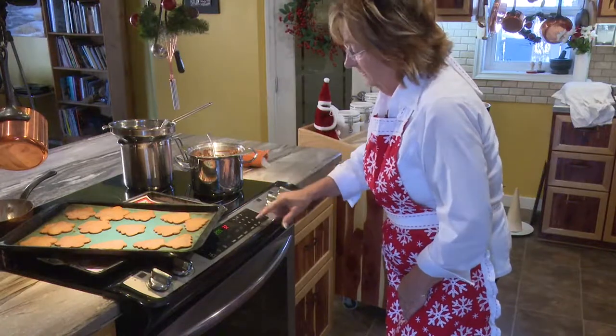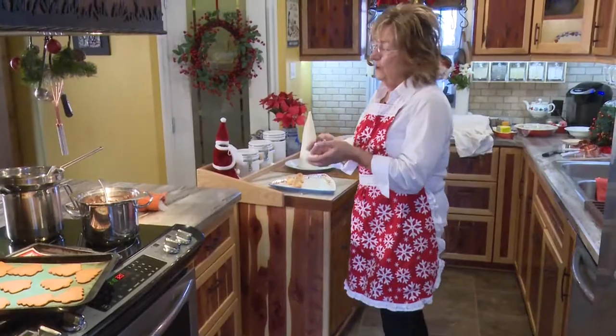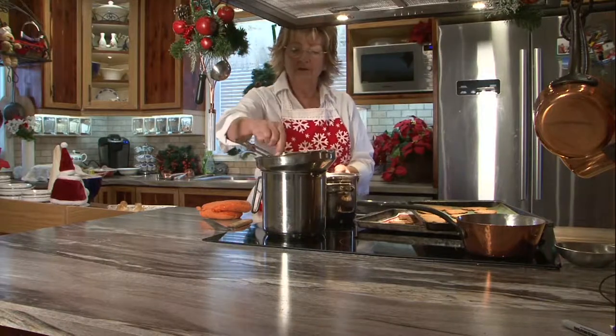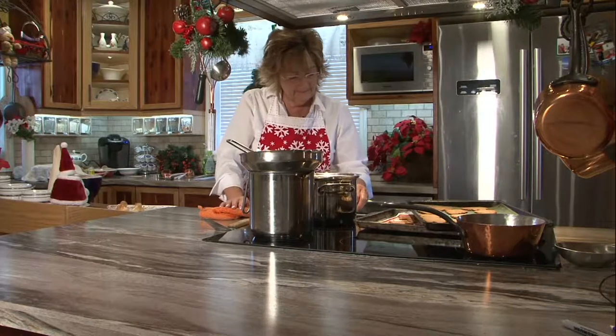320, I think. So 320 about for the little acorns, because you want them to be soft on the inside. I'm just going to let those sit there. I've got some chocolate that has softened here. I need to soften that one a little more to do my cream puffs.